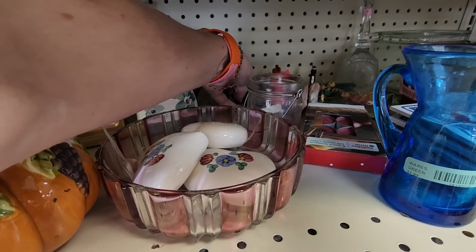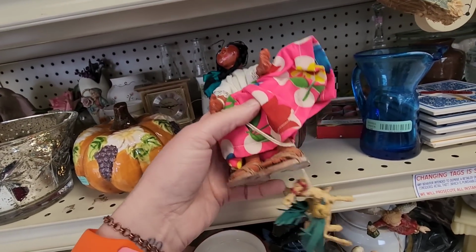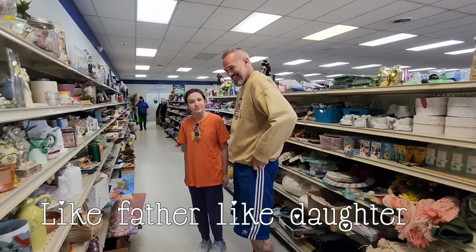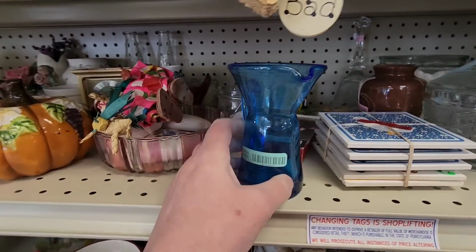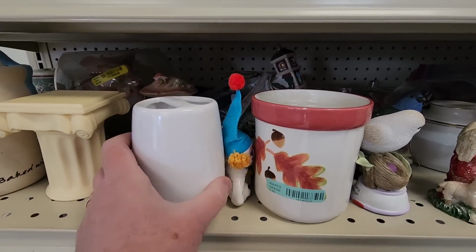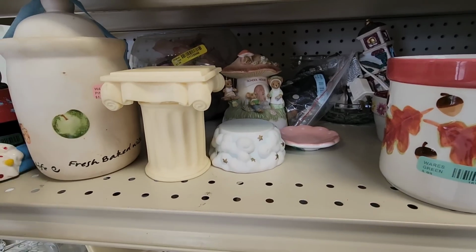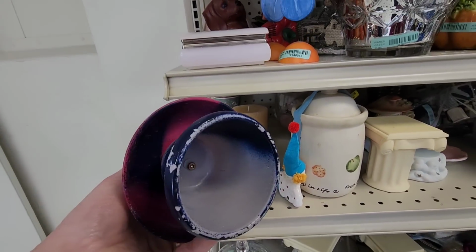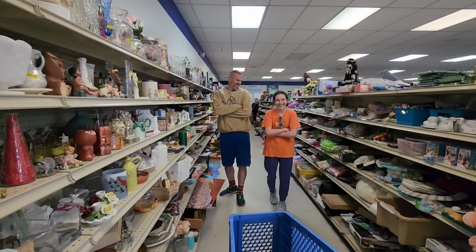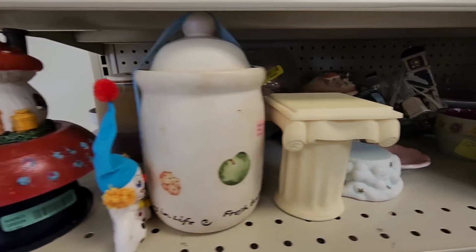What's this? A little Mexico souvenir. She's a cute face. You are standing the same way. Now you're both crossing your arms. What are you, related? What a cute little someone made.